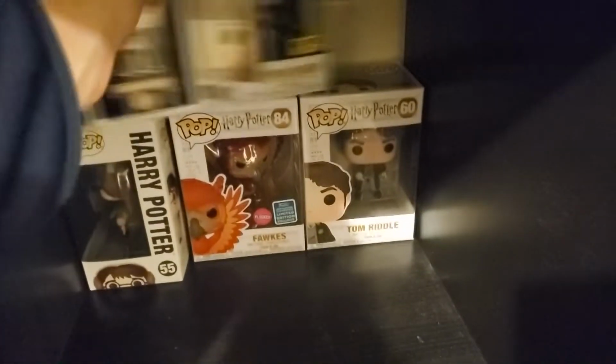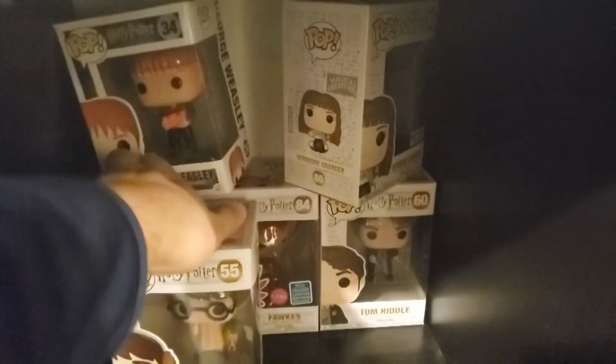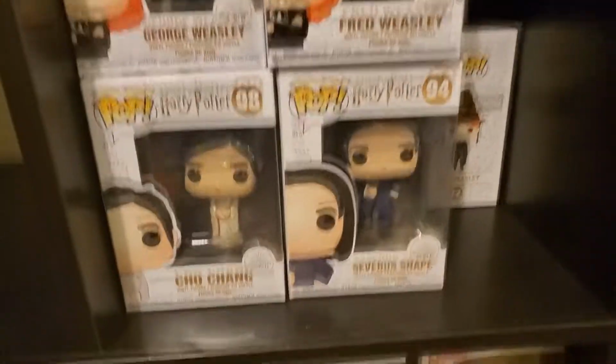We have Fox, the Flocked one, and then George Weasley, and Harry Potter as well. So not how I would like to display my Funko Pops, but that's what's got to be done right now. And these ones here are some of the most recent ones I've got. I don't have all the new ones from the Yule Ball.